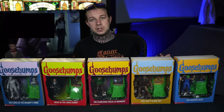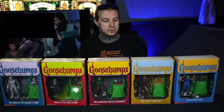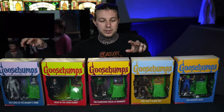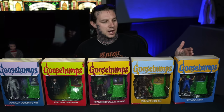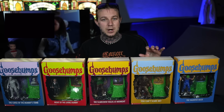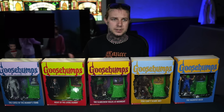Now, you've got your obvious choices like the Haunted Mask and Carly Beth, and Slappy the Dummy from Night of the Living Dummy, and then you've got these other three. We've got the Mud Monster, the Scarecrow, and the Mummy, and I feel like these are the odd choices, and not to say that they are odd choices, they're just not as obvious as the Haunted Mask or as Slappy. I love that they included these two. I think that the Scarecrow and the Mud Monster are both highly underrated Goosebumps creatures, Goosebumps villains, whatever you want to call them.